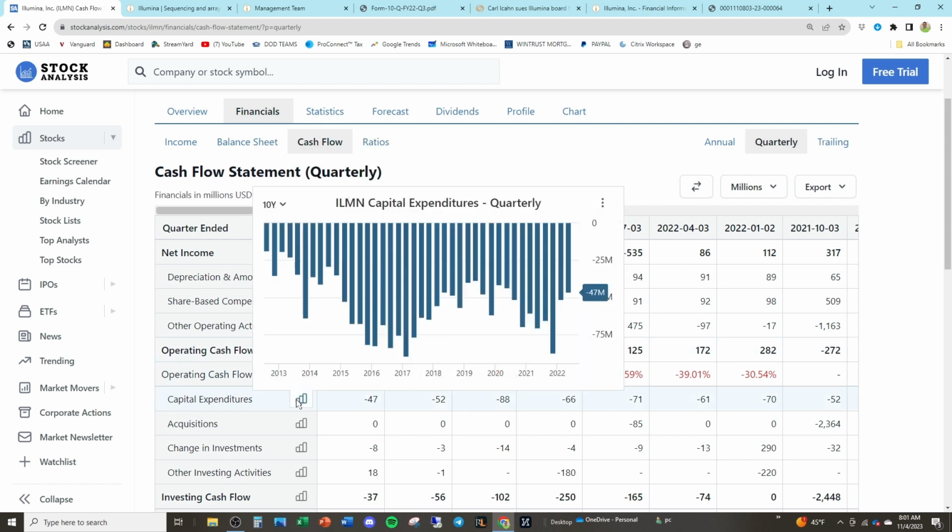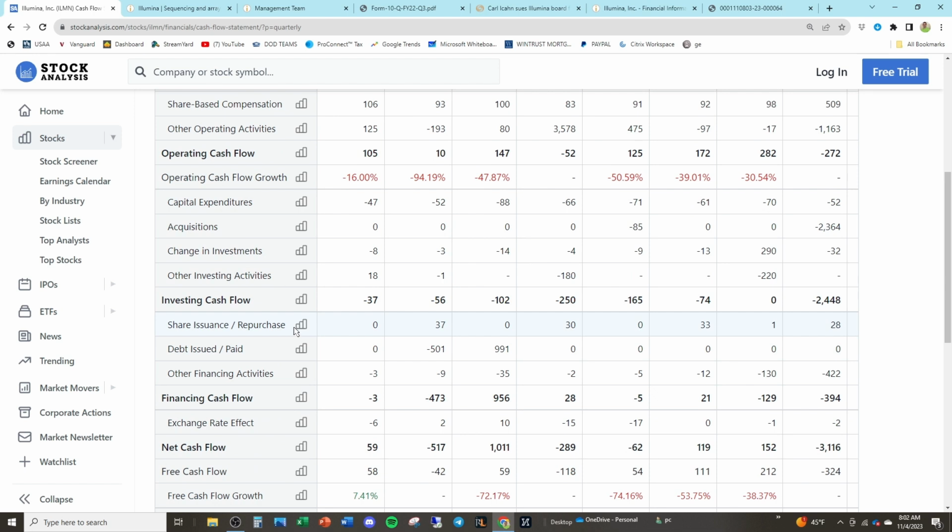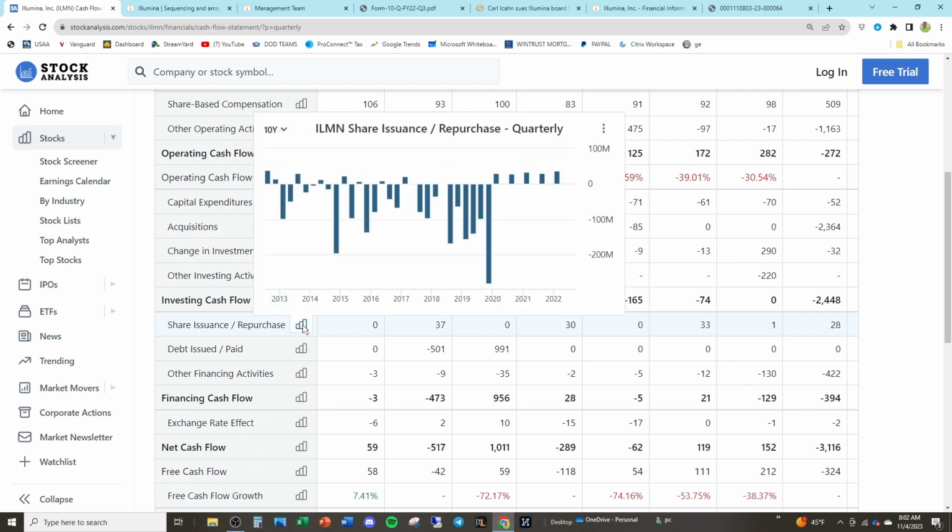Capital expenditures, investing in fixed assets or software or whatever, they've cut it a little bit, at least over the last couple of quarters. Let's see if they've issued any shares. So we could see in the past, they were buying back shares up till about the end of 2020. And now they've been consistently issuing shares.